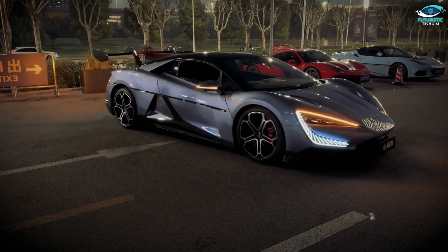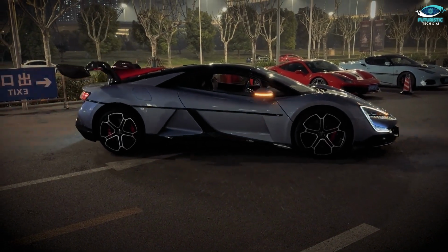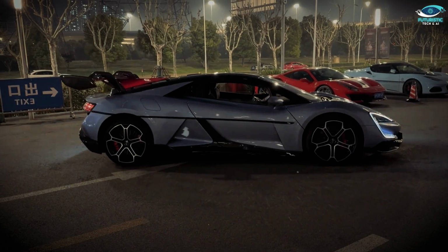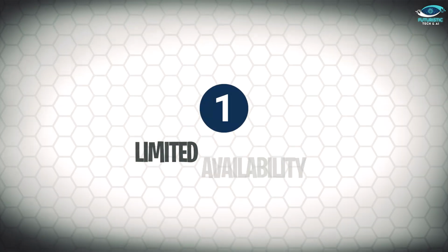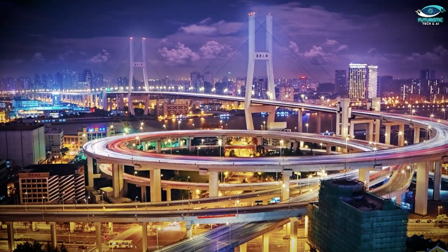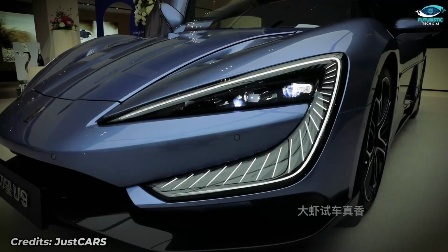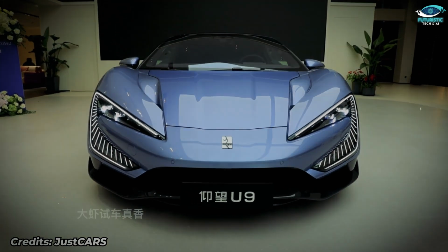Now, before we all rush out and empty our bank accounts for a U9, let's address a few things. While the car is undeniably impressive, there are some aspects to consider. Limited availability. As of now, the U9 is primarily targeted at the Chinese market. There's talk of a potential European and US release, but details are still fuzzy.